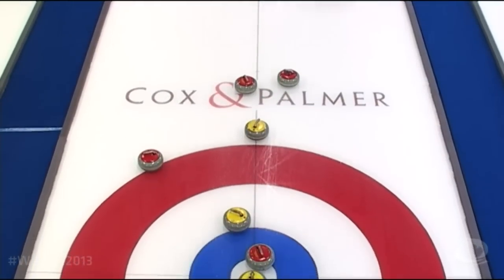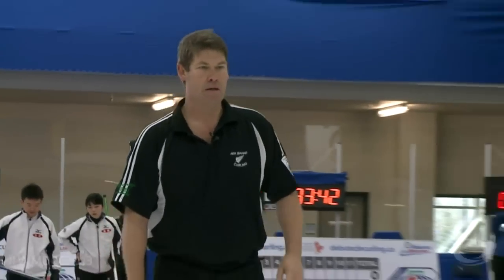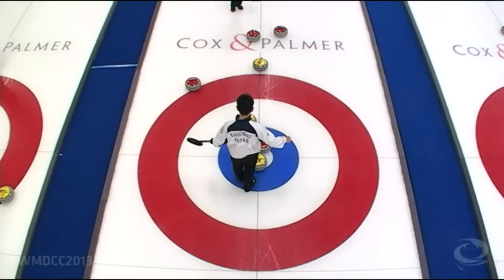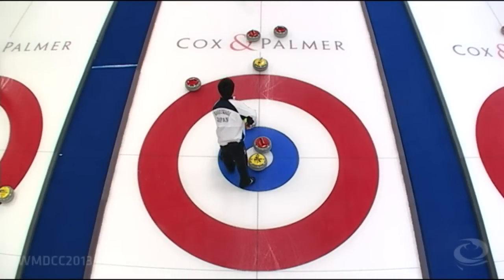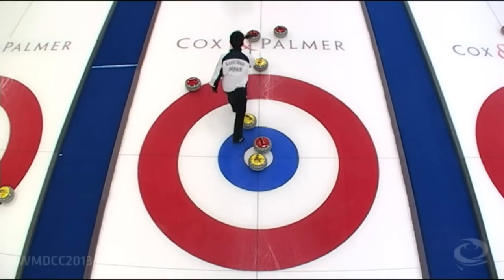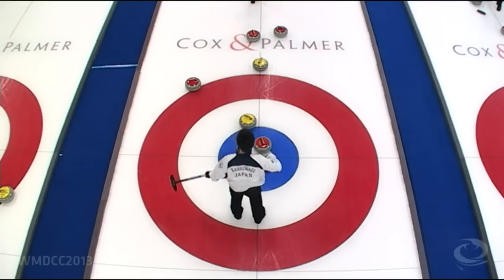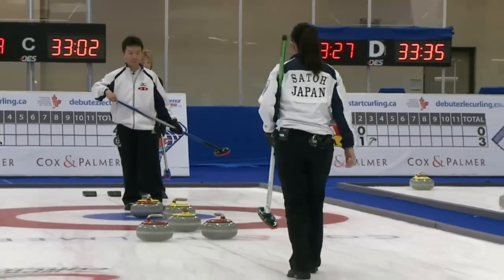If we go by 1, 2, 3 for guards, 3 being tighter to the rings, 1 being closer to the hog. Can Japan find the inside here, or will they need to find the side of their yellow, or need to open up the guards? I think they're going to have to open it up.